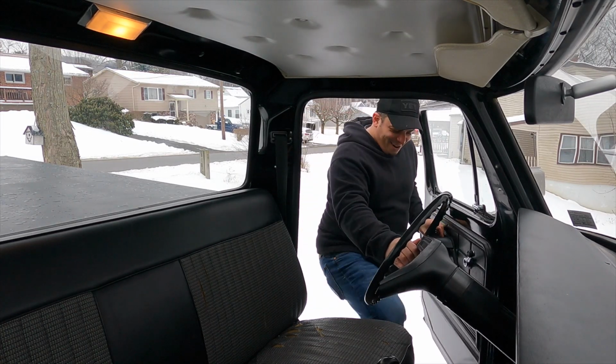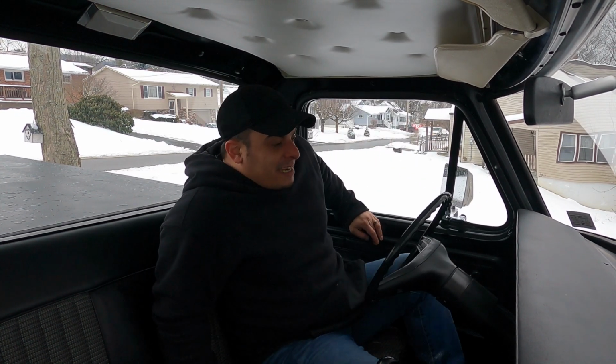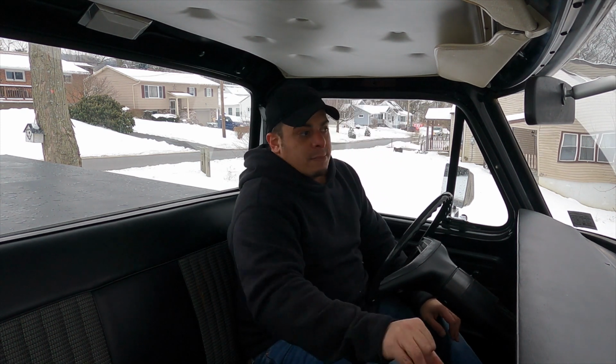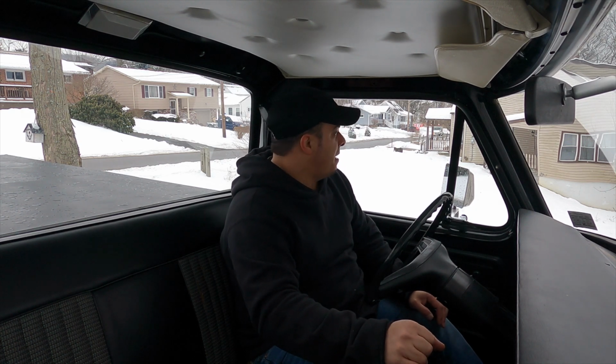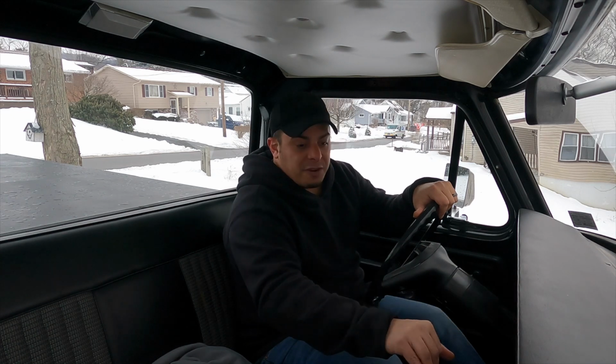Oh, it's cold out there. So welcome to the inside of this truck. Pretty much mostly original. Fires right up. High idle there. All right, so the truck's warmed up a little bit. I'll spare you the fan noise.